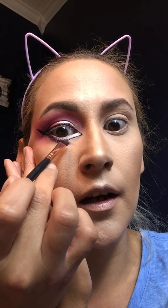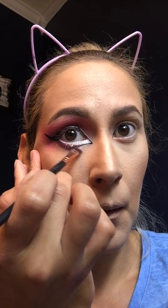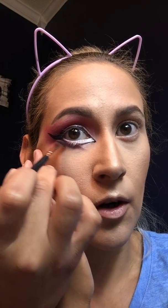And what I'm gonna do is reinforce that line that we made here, just to make that even more prominent. Okay, and then we're gonna take that angled eyeliner brush and go back in with Androgyny and just back out of my lash. Okay, and just reinforce this line here. We got a lot of asymmetrical stuff going on. I think it's so cool, and we're just gonna reinforce that crease as well.